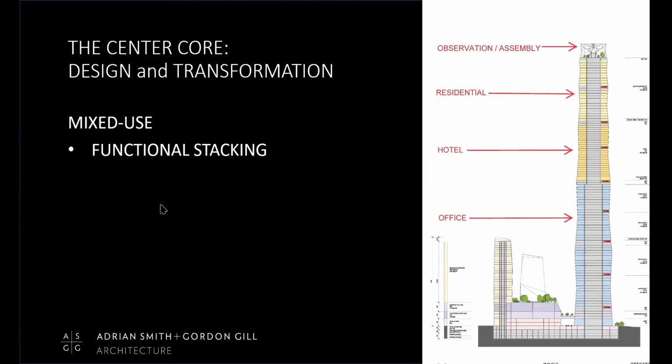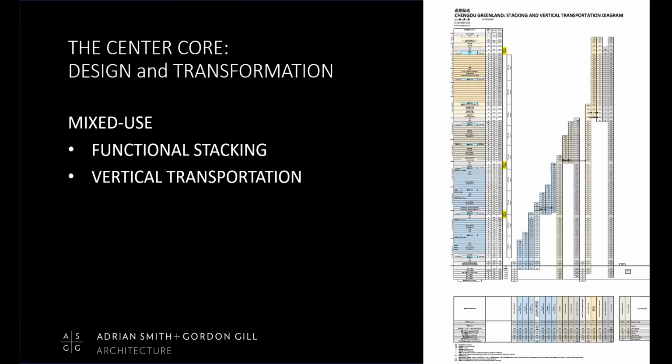So mixed use functional stacking, again, this is our prototypical mixed use super tall, Chengdu again. The vertical transportation diagram of Chengdu is very important because this is where what I call the dance of the elevators occurred. In the case of any building, office use is very densely occupied. It also is occupied at the same time, generally 9 to 5, more or less. So there are a lot more elevators to serve an office use than there are to serve a residential use, which is less densely occupied, or even a hotel use, which can be even less densely occupied than residential.